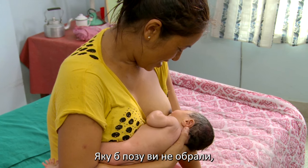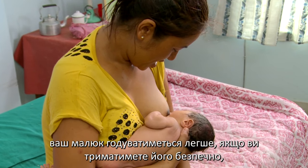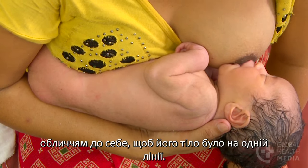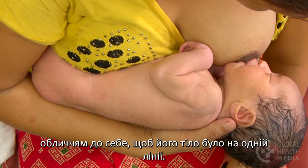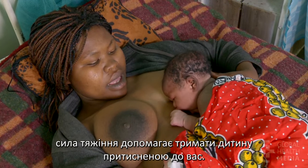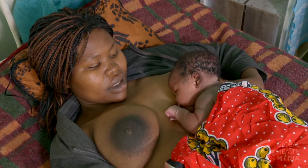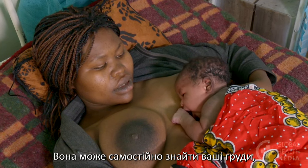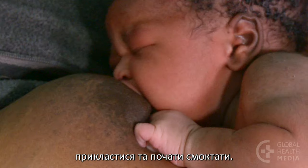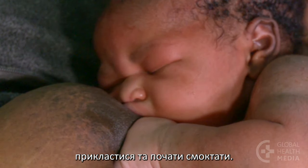Whatever position you use, your baby will feed most easily if you hold him securely, facing you, with his body in a line. When you recline, gravity helps keep your baby pressed against you. She can make her own way to your breast, open her mouth wide, attach, and begin suckling.